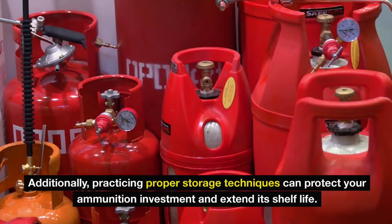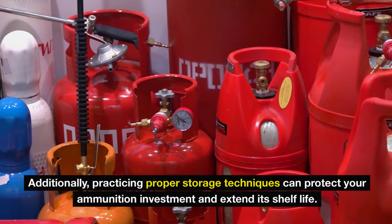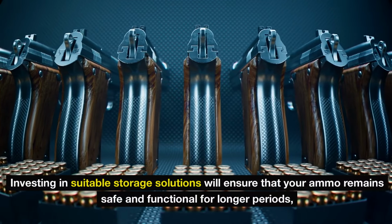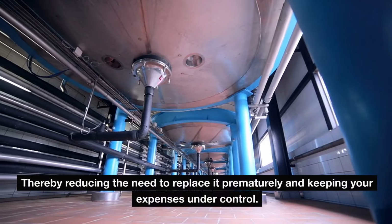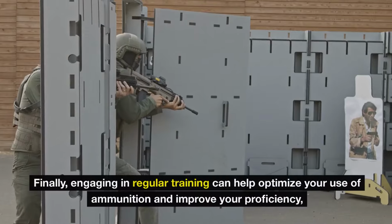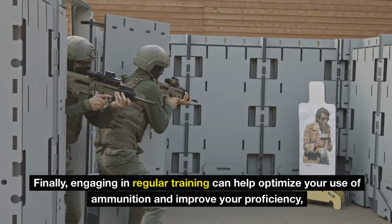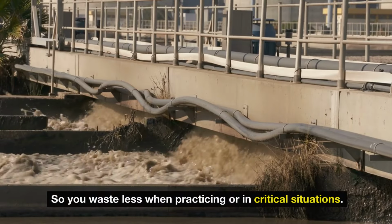Additionally, practicing proper storage techniques can protect your ammunition investment and extend its shelf life. Investing in suitable storage solutions will ensure that your ammo remains safe and functional for longer periods, thereby reducing the need to replace it prematurely and keeping your expenses under control. Finally, engaging in regular training can help optimize your use of ammunition and improve your proficiency, so you waste less when practicing or in critical situations.